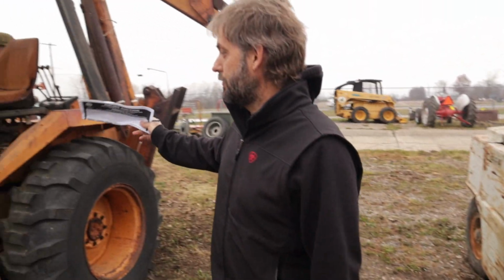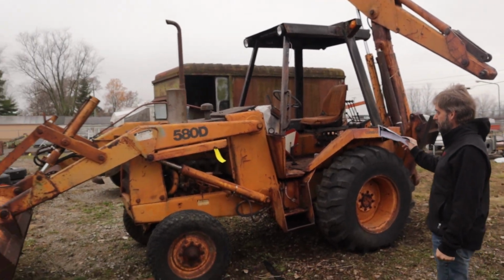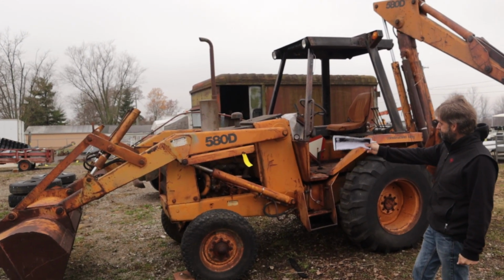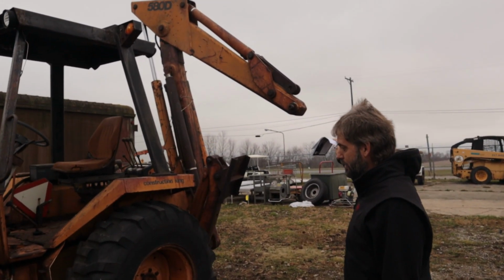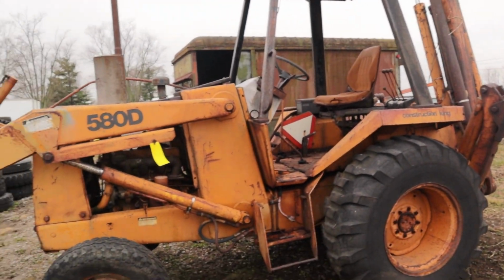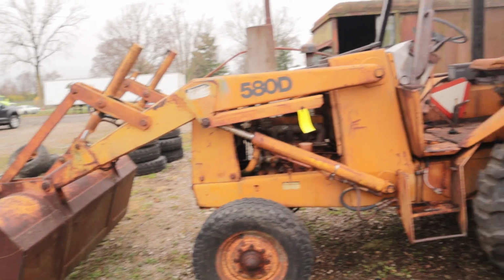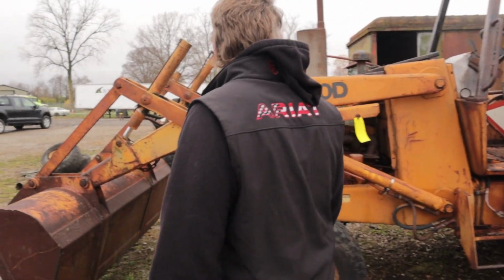So here's your 580D backhoe. Also has been sitting a very long time. Does not have the bucket in the front, but it does have the hoe attachment in the back. Someone's going to need to go through this machine, but if you're looking for a project or want to make a restoration, there you go. So the 580D backhoe right there.